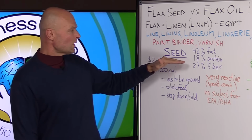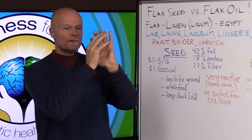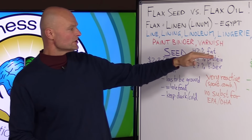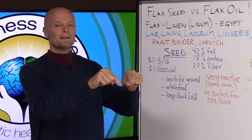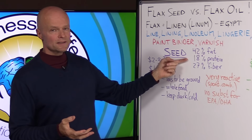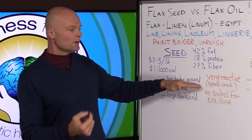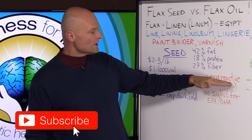Because of that, while it's in the seed, the seed protects it from oxygen. So it's a very, very hard shell that is 100% airtight to keep protecting this fat from the oxygen. So if you eat the whole seed, it's so well protected that you can't get inside it either. So there's no nutritional value to eating whole flaxseed. They have to be opened up. You can't digest them. So you have to grind or crush them, and now you can get access to it. But of course, as soon as you grind it, now it starts reacting with oxygen.